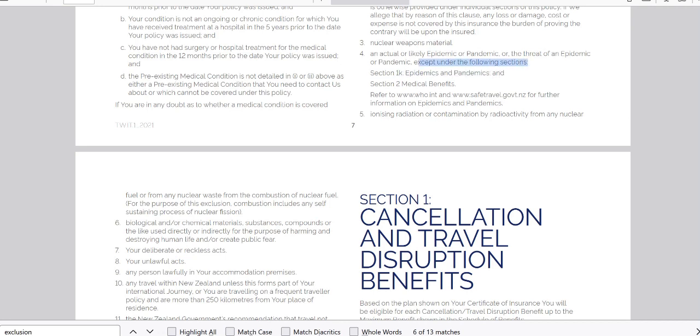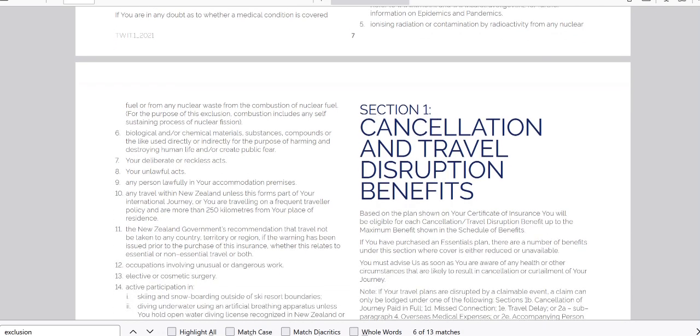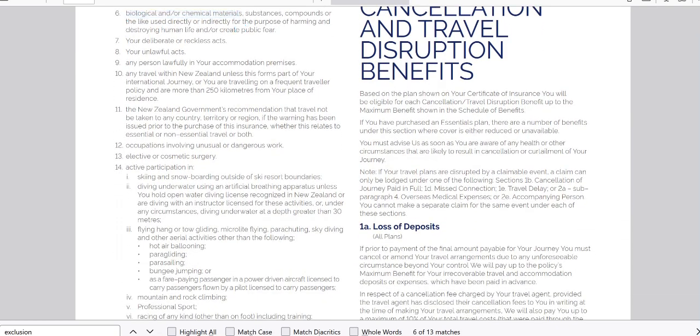So if borders start being closed down or anything like that, it's very important to read this stuff because people just don't know. And then looking at things like nuclear again, biological weapons, and then it gets into some more realistic stuff for the wider population, and that would be your deliberate or reckless acts and your unlawful acts. So if you've deliberately damaged property or something like that, you deliberately throw your passport into the sea, miss a flight deliberately or anything, then you're not going to be covered.